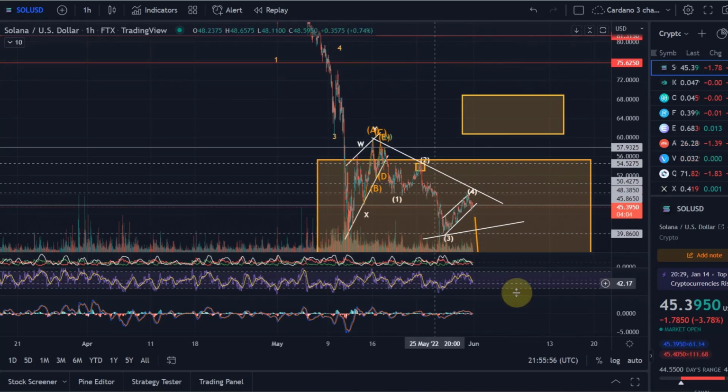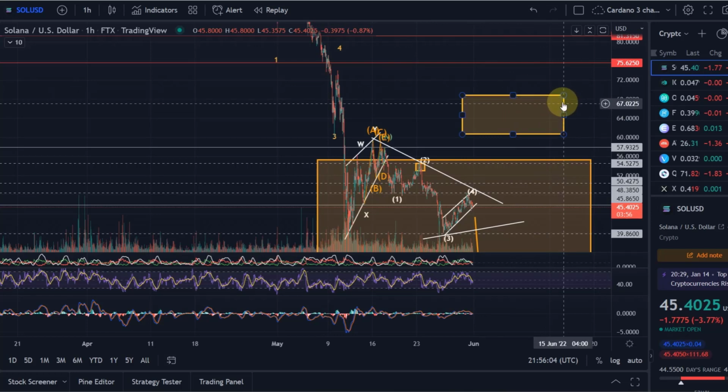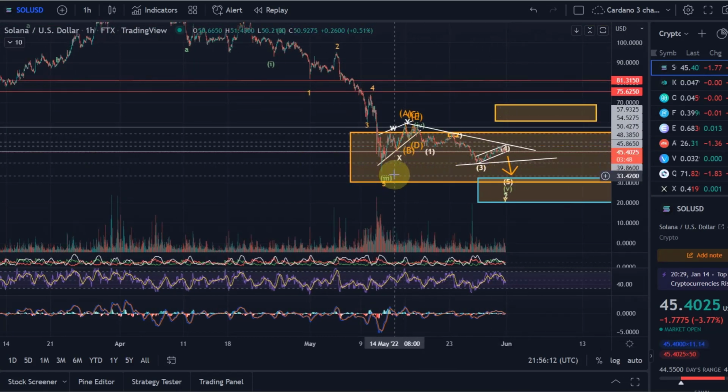Now everything in here is still part of a corrective pattern, even if we move all the way up to, as I said, $69. We need to be careful that we then don't interpret this as too bullish. Only a move above that would increase the chances that the overall low was already in, that the overall correction is over.